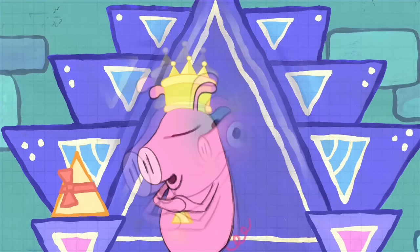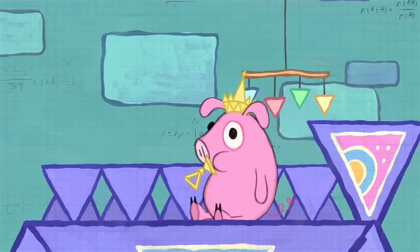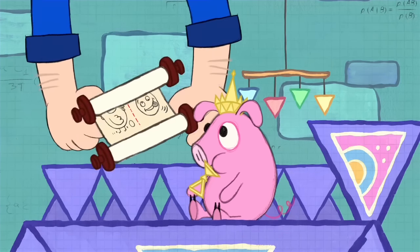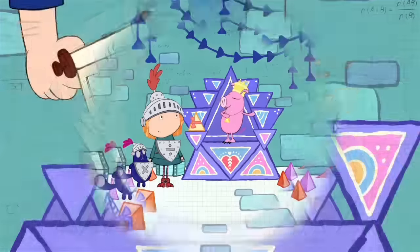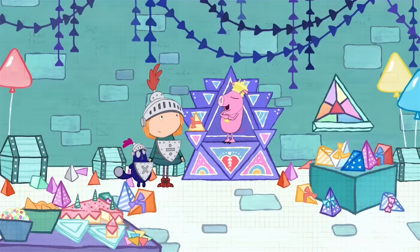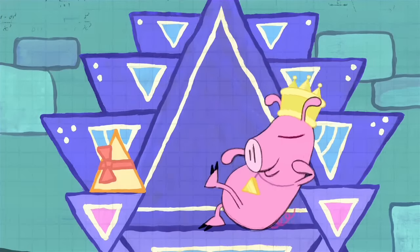Ever since I was a piggy prince, I've had but one request. To hear the song known through the land for being silliest. And so you ask me, Peg the Bold and good Sir Cat the Brave, to hear the silliest song in the land is the only thing I crave.